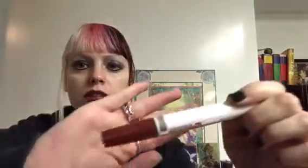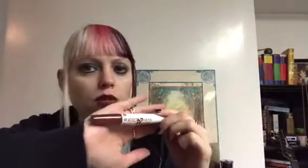So I wear this, and then because this color is close to what I want, but it's just not quite what I want, I then go over it with my MAC Dark Side. And I find that I put this on wet, and then I put the dark side over it, and it stays, and there you go. Obviously I'm almost out. I have to get a new one.